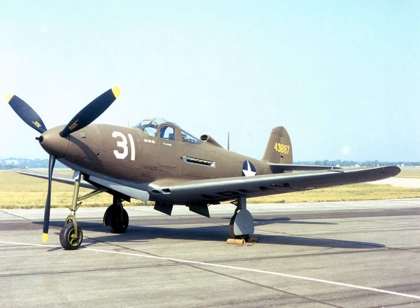A trio of zebra-painted P-39Q aircraft. Fighters painted in this way were used in the USA as trainers. In exercises, they usually acted as an adversary.